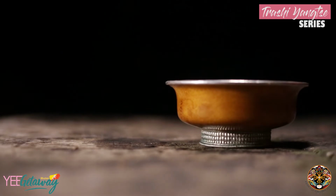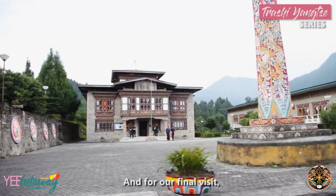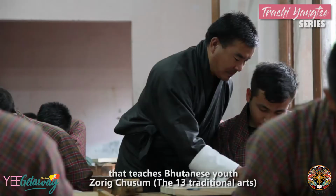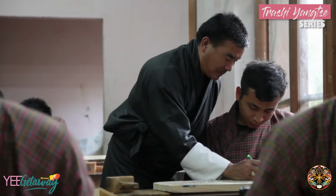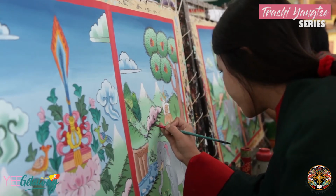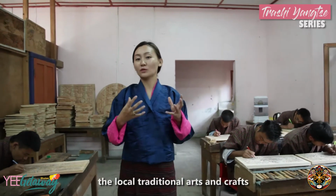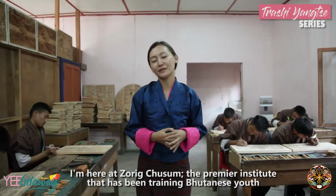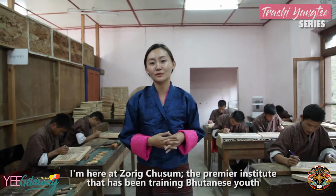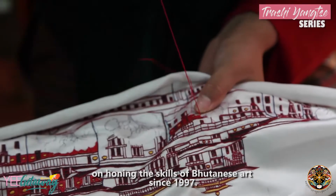For a final visit, we went to the very institute that teaches Bhutanese youth the art of Zorig Chusum. One of the main things Trashi Yangtse is also known for is our local traditional arts and crafts. I'm here at Zorig Chusum, the premier institute that has been training Bhutanese youth on honing the skills of traditional Bhutanese art since 1997.